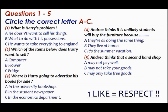Part 1. You will hear a conversation between Harry and Andrea, two students who have just finished their final exams. First, you have some time to look at questions 1 to 5. Listen carefully to the conversation and answer questions 1 to 5.